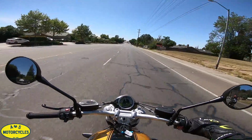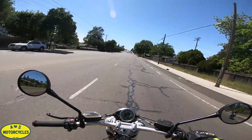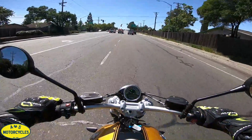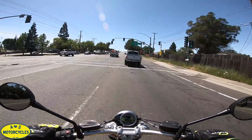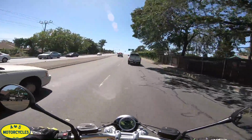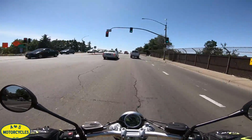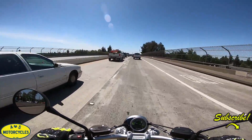BMW's been running this motor since forever. I think it dates back, correct me if I'm wrong, comment down below, to the 60s, I believe. It may even be further than that. But this boxer motor is what BMW was always all about. I remember I worked with a guy that had, I want to say, a 100, and it had this boxer style motor, and I just thought it was the coolest thing. And when I started riding, I always eyeballed the sport versions of the BMW, but never got into it until my first 2010 S1000, which is where everything changed.